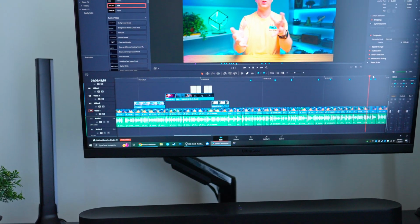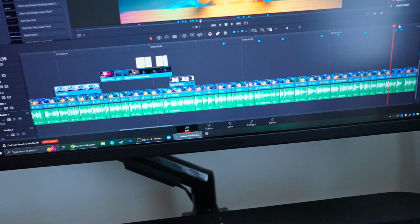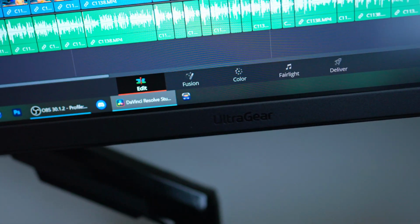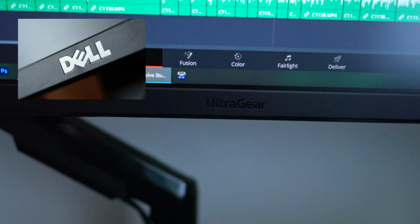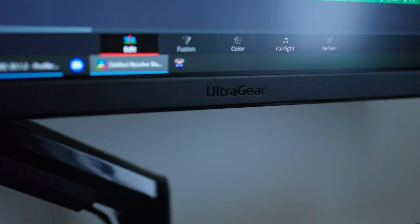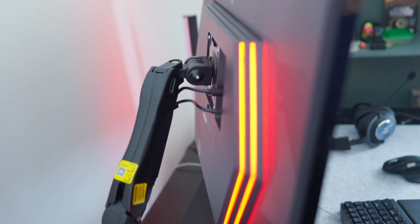I really like the matte screen, and the bezels are nice enough even though it has a thick chin. And I like that the UltraGear logo is black. My last Dell had a shiny silver logo on it and it bothered me. I hate it when companies put their logo in a way that's distracting to the product. This is just fine. It also comes with a built-in LED, which you can change. That's nice.